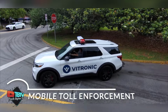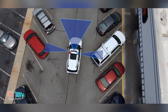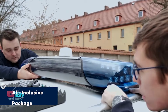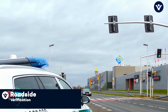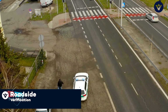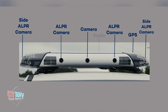Vetronic is revolutionizing traffic control and road safety with its innovative integrated license plate reading system, all in a sleek light bar. This automated system scans and verifies the license plates of passing vehicles and alerts patrol officers to any suspicious activity in real time. Equipped with advanced license plate recognition technology, the system also automatically initiates GPS tracking of the vehicle in question, providing precise real-time location for quick response to criminal activity.